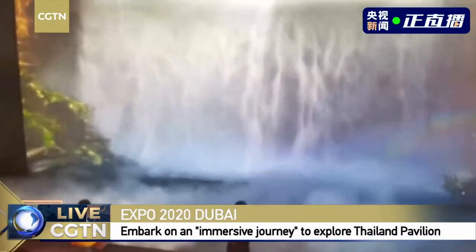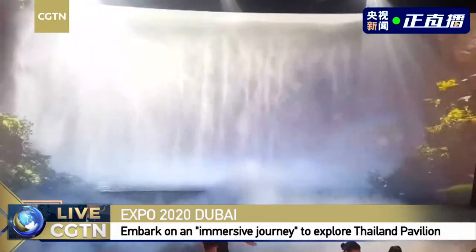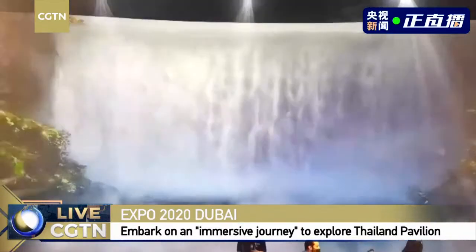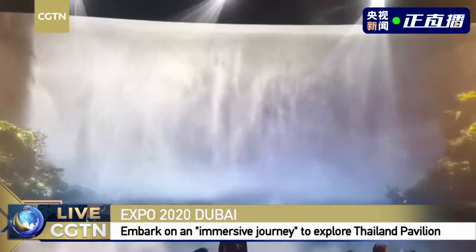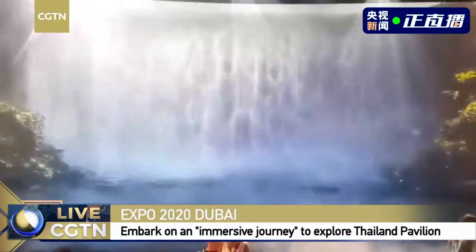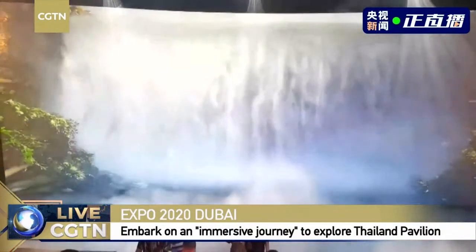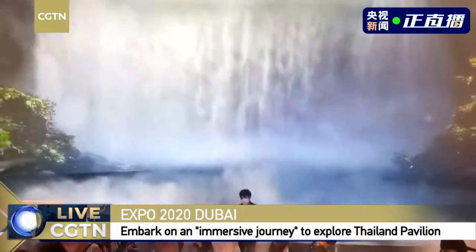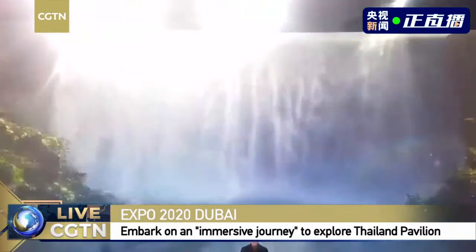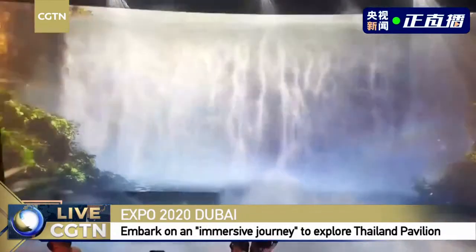Now, we are in the second main exhibition hall. We can see some water flows and some mechanical equipment. On the screen, we can see a fall, and the theme of this exhibition hall is called the flow of life. We could see the flow of water, and waterways are actually nurturing the Thailand culture and people's tradition. People get to know the history of Thailand and the lifestyles.